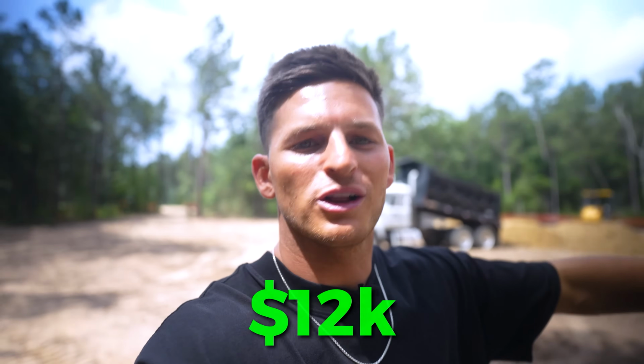So that's gonna bring a wrap to the clearing phase of this project. It took 2.5, 3 days to clear this lot, and it cost me $12,000 to clear all of this and haul it all out of here. We're now on day number five. Dump trucks are here, dumping out the select fill. We're getting ready to start building the dirt pad for the future concrete foundation.